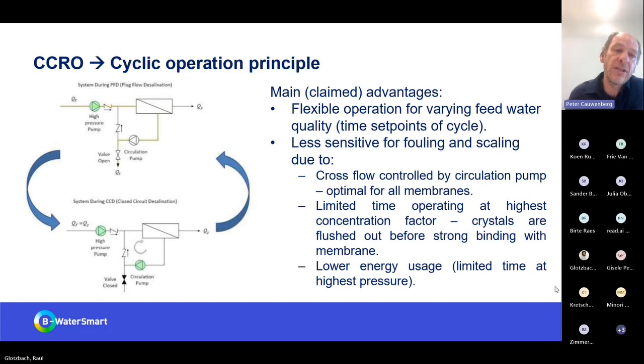At a certain moment, the production phase is finished. That is done when we reach a certain high pressure or certain time setting. At that moment, we start again with a filling phase. So the circulation pump is stopped, and we are discharging, opening this valve so that we have a concentrate flow. With the fresh feed water, the concentrate is discharged from the system.